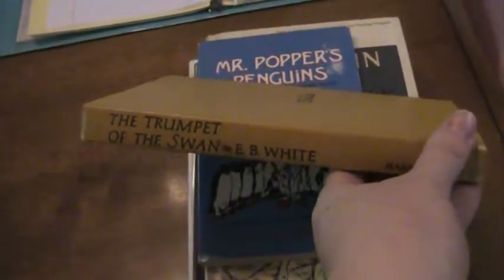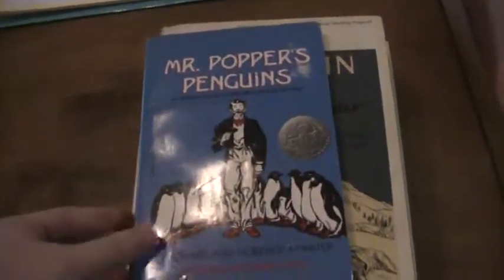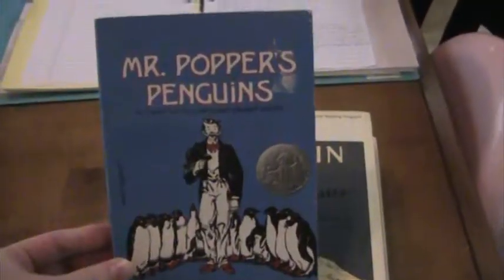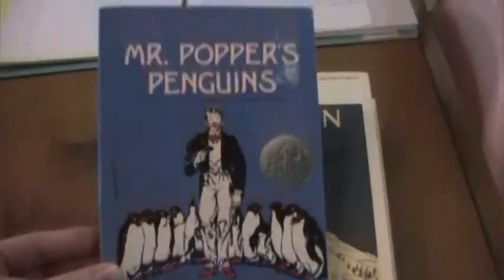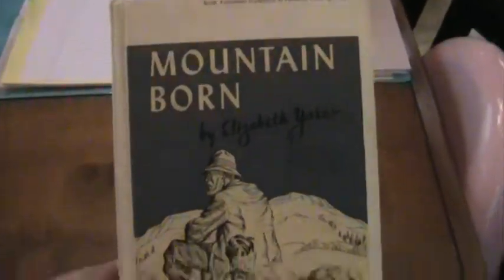And then The Trumpet of the Swan by E.B. White. Mr. Popper's Penguins by Richard and Florence Atwater. Mountain Born by Elizabeth Yates.